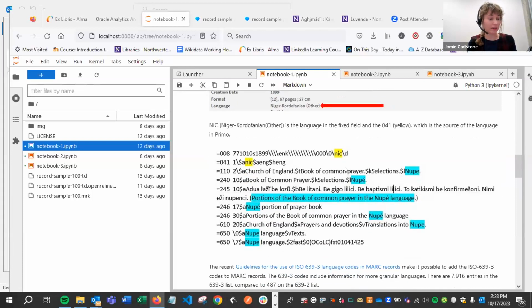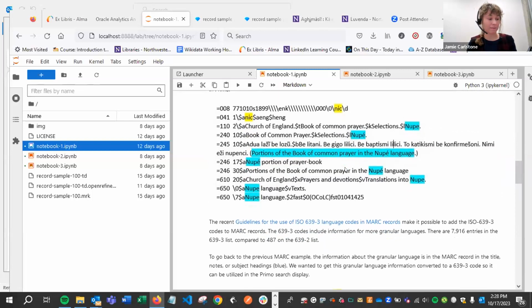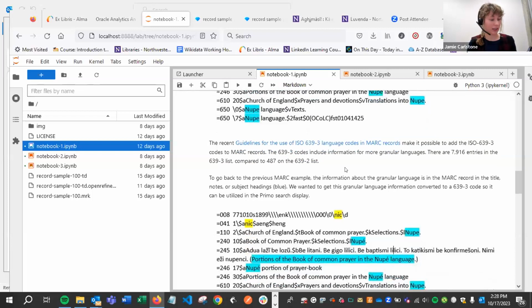Fortunately, the PCC recently released the guidelines for the use of ISO 639-3 language codes in MARC records. So this list has 7,916 languages compared to 487 in the -2 list. We also wanted to use this as a test case for adding linked data to records. We decided to add 041 fields with links to information about the languages. So I'm going to show what this looks like towards the end of the presentation.